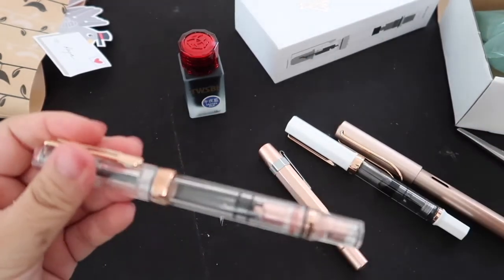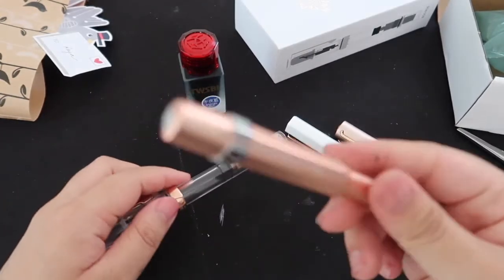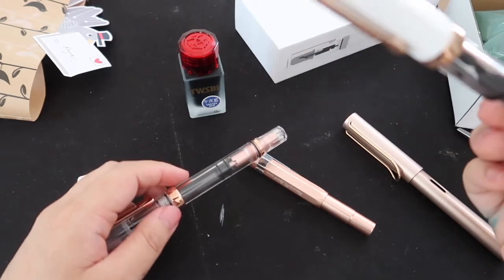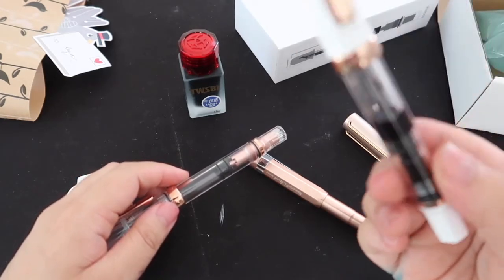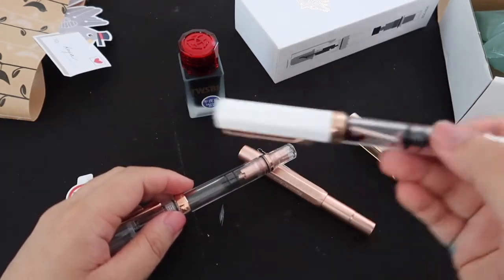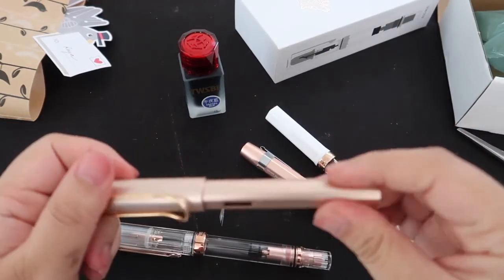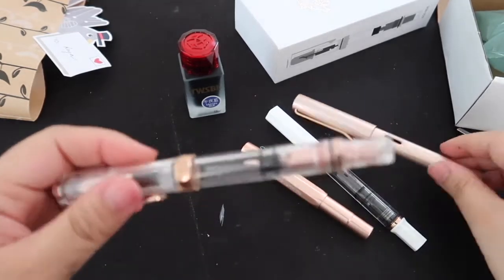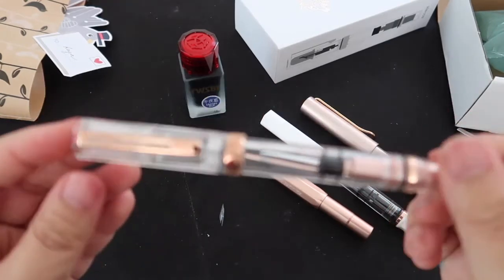Since it's October, I have the Apache Sunset here for the orange. And then I've got the Black Swan in Australian Roses in this pen. I've got Lady Rose in here. So maybe I could go for a purple one. Yeah, a dark purple here.